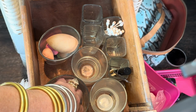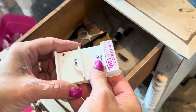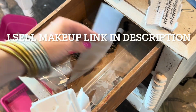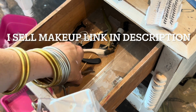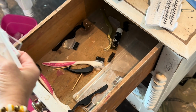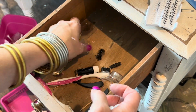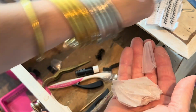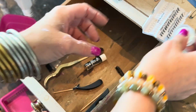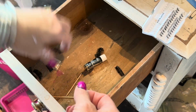Makeup can expire. It can get bacteria in it. So it's a good idea to use a permanent marker and mark the date you open things. I like to see how long it lasts, because if you buy expensive makeup, I can kind of justify it by dividing out how many days I had it before I threw it away. Hey, this stuff only cost me a quarter a day. Totally worth it. I'm weird like that, but it is a good way to keep up with if it's super old or not.